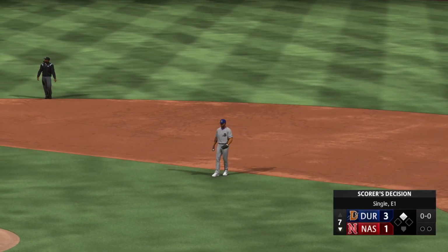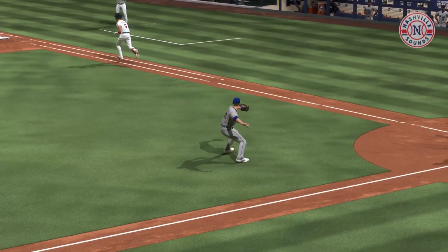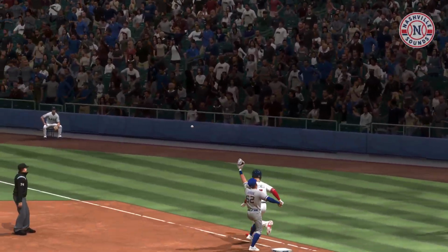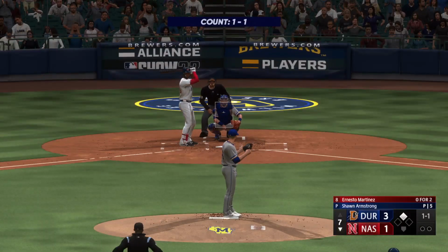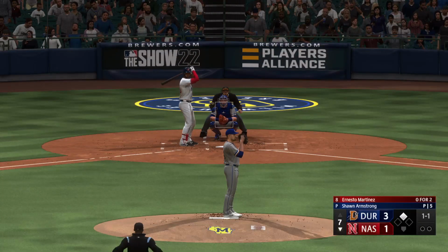Oh, he just tried to force a play that wasn't there. Ends up a single and a throwing error. So now they have to deal with a runner in scoring position. Good communication on the field can make a big difference on a play like that.